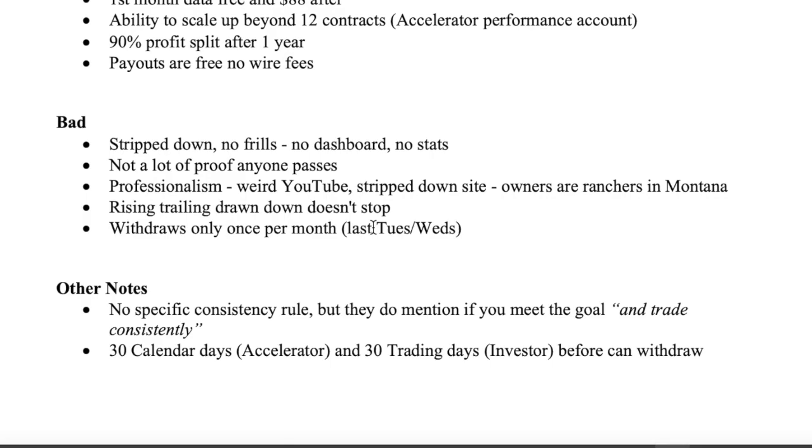The withdrawals once a month, the last Tuesday or Wednesday, I don't love it. I do put it in the bad category just because, relative to other trading companies, for example OneUp, you can get a withdrawal once a week if you want. I believe TopStep is the same. Earn to Trade, they're kind of going through some changes. I don't talk much about them. I'm not a super fan of Earn to Trade currently. But anyways, it goes in the bad column. It's not the end of the world, but it's not the greatest.